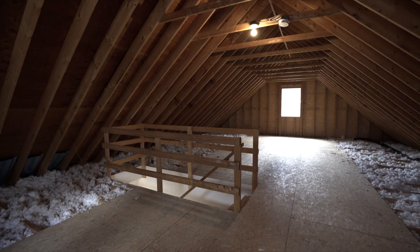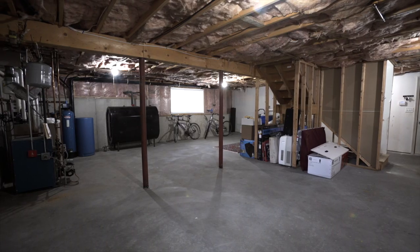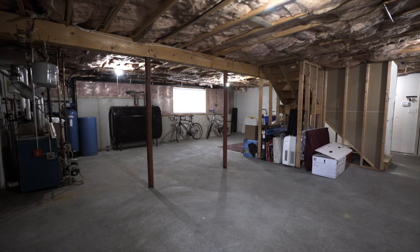For those of you looking for additional space, there is a walk-up third floor waiting to be finished, and a large basement with high ceilings and full windows ready for your expansion.